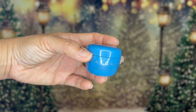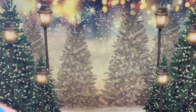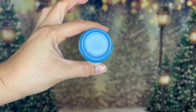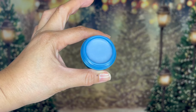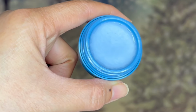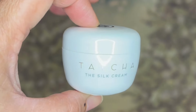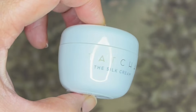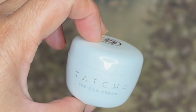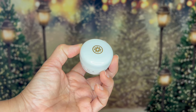This next product is the Indigo Cleansing Balm. I've never tried this before and I'm so excited that I got it in my bag. Lastly, I got the Tatcha Silk Cream, my most favorite moisturizer from them. This is an anti-aging firming moisturizer.